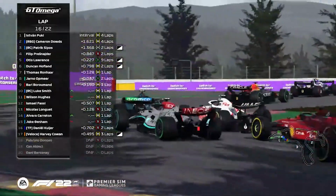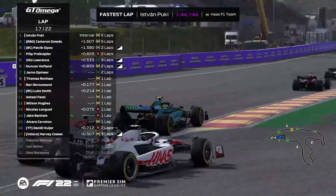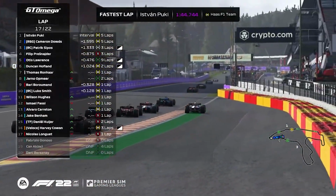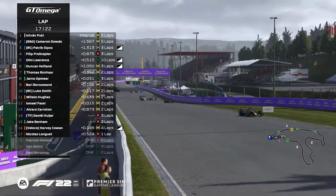Boerman trying to find space on the inside. Contact with Hofland going through there. This is all helping Van Pookie up front. Otmir runs out of room on the way through the final corner, but he will have the inside line for the next part of the corner.